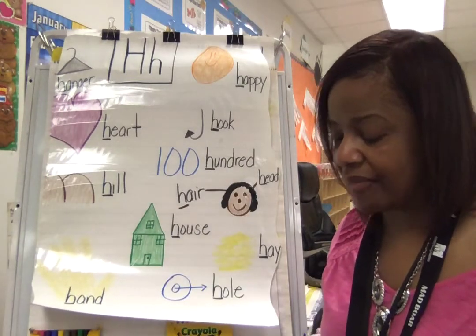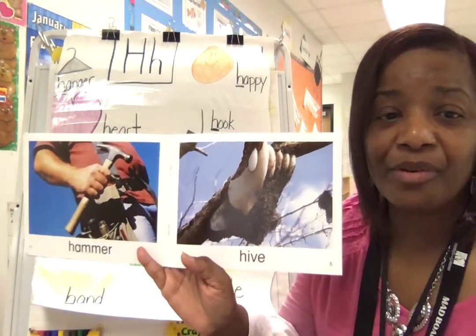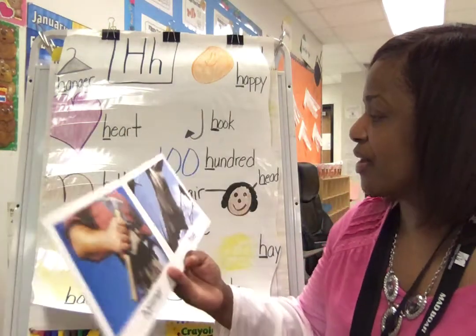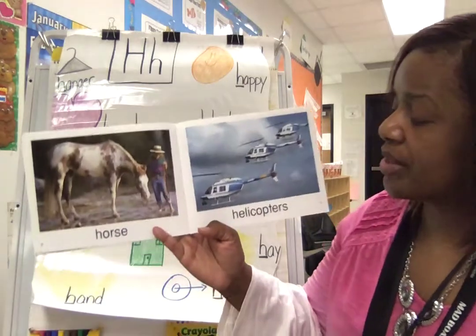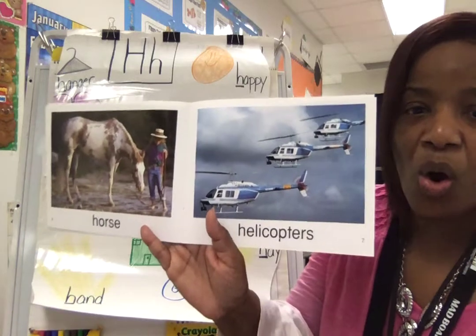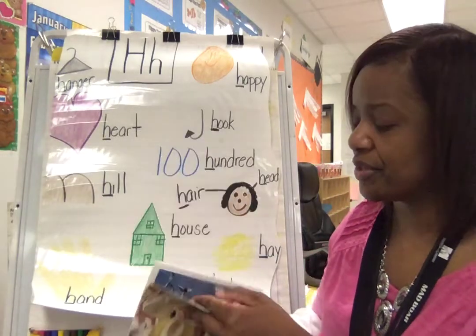Next, we have a hammer and a hive. Who makes a hive? Bees. That's exactly right. There's a hive. A horse and a helicopters. Horse, look at that horse. And look at those helicopters, three helicopters there.